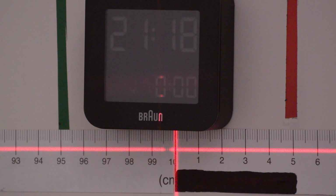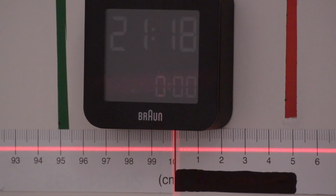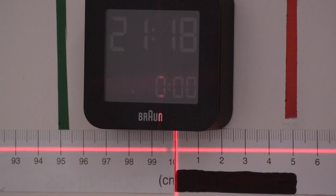Okay, I think at this stage I'm 100% convinced that the 7:1 ratio is stable.